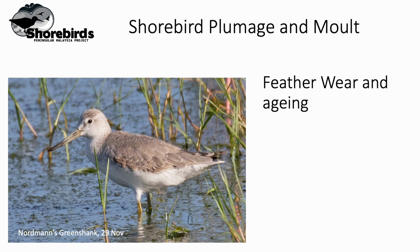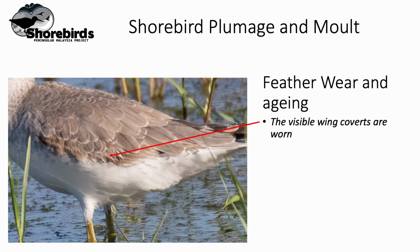Have a look at this Nordmann's greenshank, which was photographed in late November. What we can see is that the visible wing coverts are worn, and we can see those pale spikes where the feather shaft is protruding beyond the edge of the feather. By contrast, the rest of the upper part plumage is very fresh. So the scapulars, the inner greater coverts, the tertials.